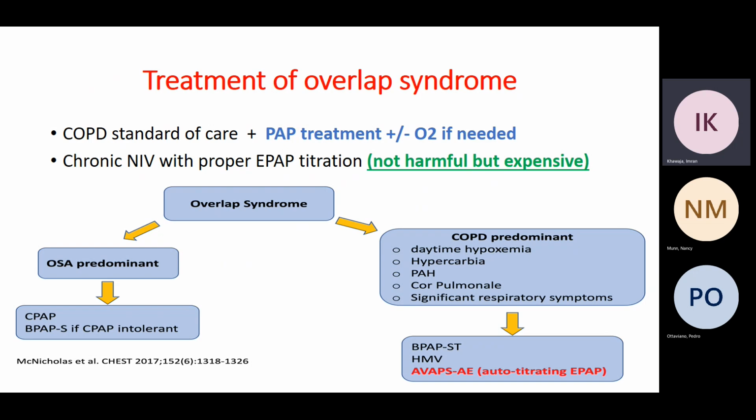If you think your patient is what I say here, OSA predominant, so they don't have mainly severe hypercapnia, they don't have morning headache, they don't have more non-specific symptoms that stem from the chronic hypercapnia, then you can treat them as OSA. But if the main issue is that they are in and out of the hospital because of COPD flare-ups and their COPD component is affecting their life, then you can prescribe them home NIV for COPD.